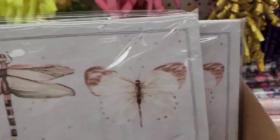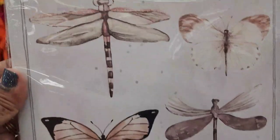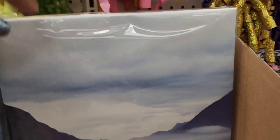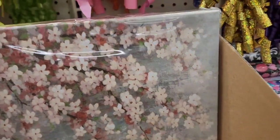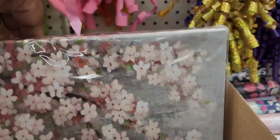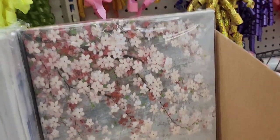Then they got these here as well. Two of those as well. Really, really pretty. Then they got this one here as well. Absolutely gorgeous. These butterflies are beautiful. Then they got this one here with that beautiful scenery. And then they got these beautiful, what are these, cherry blossoms? These are absolutely gorgeous. Really, really gorgeous. So there is the entire box of the canvases that I found when we went to Staten Island.